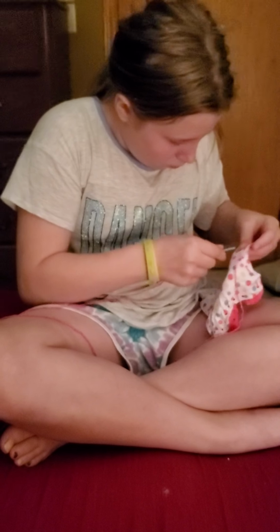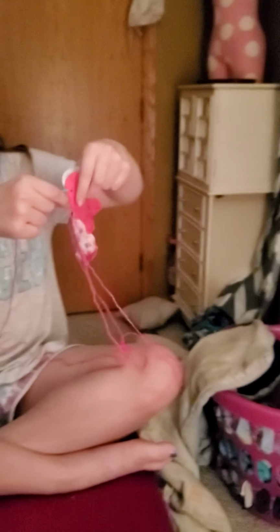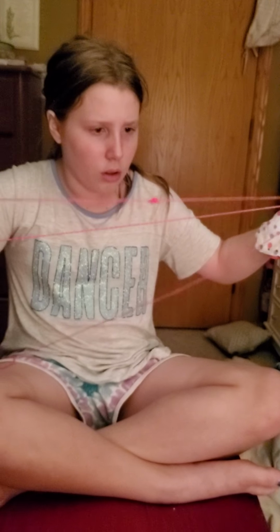This part gets annoying. She looks really happy. Yes. Why didn't you cut it shorter? Stop, Mom! Getting so annoyed. Stop!